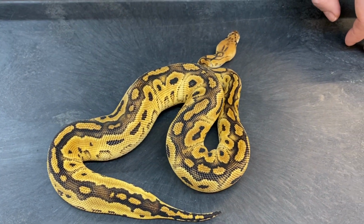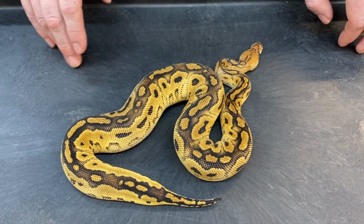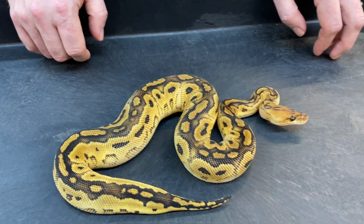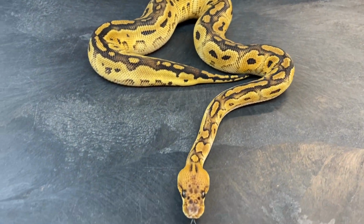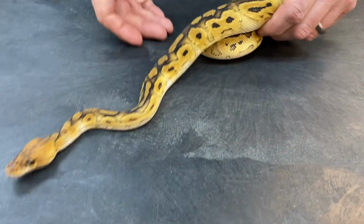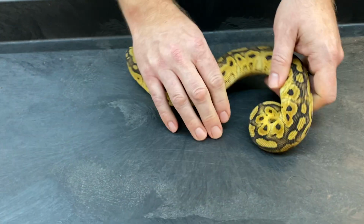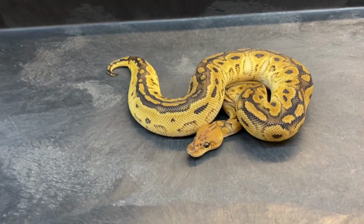I really think that this combo is going to be awesome once you mix in different colors and patterns. I mean, imagine spot nose in that, maybe leopard. I don't even know, GHI, you know, and I can do all that within the next year or so. So anyway, hopefully he'll be breeding fairly soon.